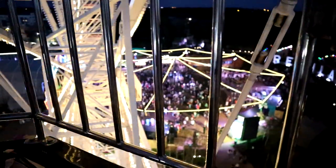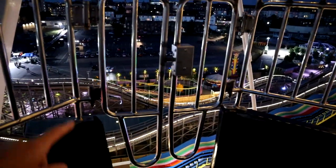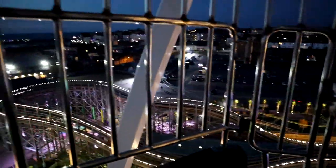No, but I love what they've done with it. There's a lot of people enjoying it. Yeah, and the setup of the event in here is really, really nice. I like it a lot. Park's done a great job with the lighting and everything, really good. All them palm trees are lit up individually down there, lovely.